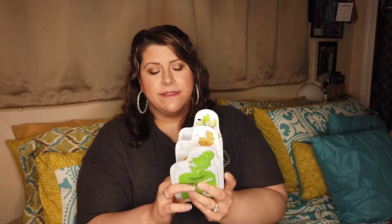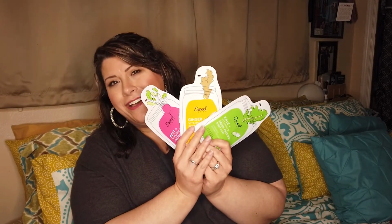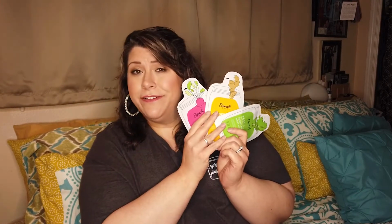I like sheet masks because they're less messy than masks you have to put on yourself. And my husband and I like to do masks together. I have lots of eye masks and stuff, so sometimes we'll do masks and sit here on the bed and watch TV while they sit and soak in. It's very nice. It's a very nice experience.